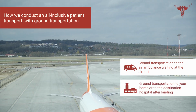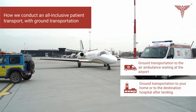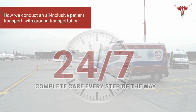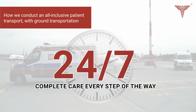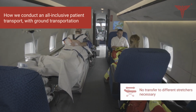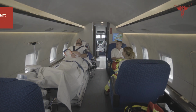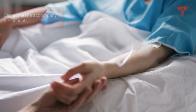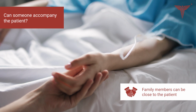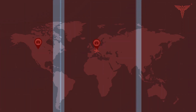After landing in the destination country, the patient is again transported from the airport to his destination in a ground ambulance. This ensures efficient care is provided at all times. Since the entire transport takes place on a single stretcher bed, there is no need to constantly switch beds, guaranteeing the patient's safety. If a loved one wants to be with the patient, he can accompany him during the entire patient transport, from the starting point to the airport and vice versa after landing in the destination country.